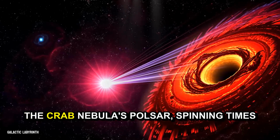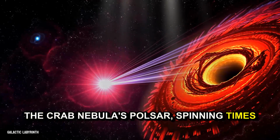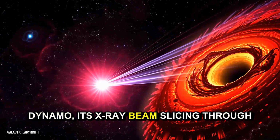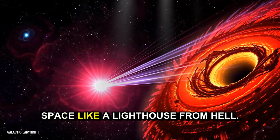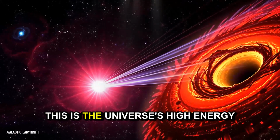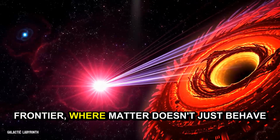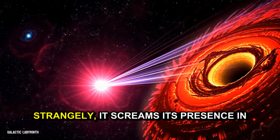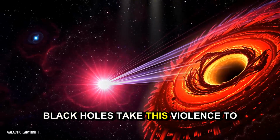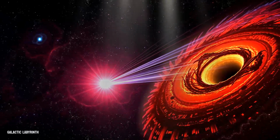The Crab Nebula's pulsar, spinning 30 times per second, acts like a celestial dynamo, its X-ray beams slicing through space like a lighthouse from hell. This is the universe's high-energy frontier, where matter doesn't just behave strangely, it screams its presence in X-rays. Black holes take this violence to another level.